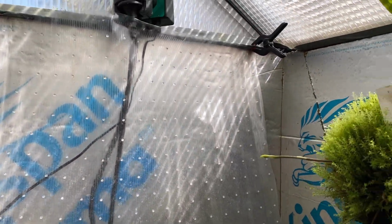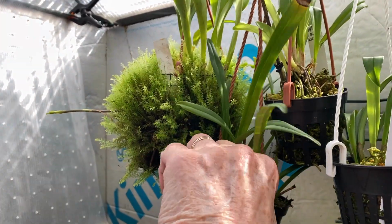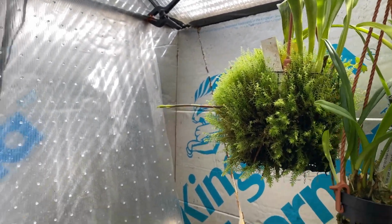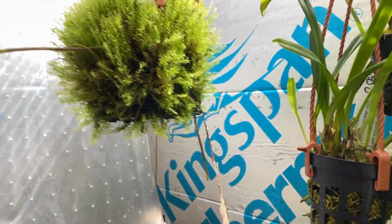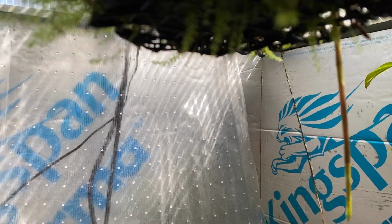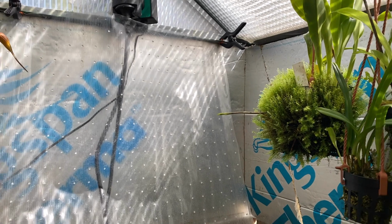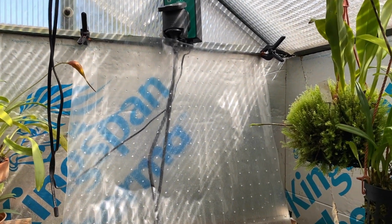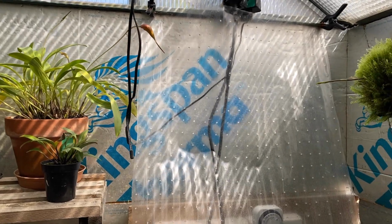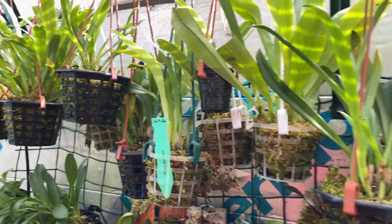There, of course, in its lovely moss ball is Dracula vampira. He's got that one there. He's got another one down there. There's another one hiding in there. Although I think that was an old one. We've got two new canes, and I have yet to successfully flower a vampira with two flowers at the same time. That is an aim, but whether we ever achieve it will be another story, won't it? I won't hold my breath, that's for sure, but you never ever know.